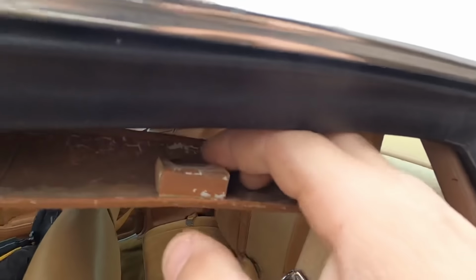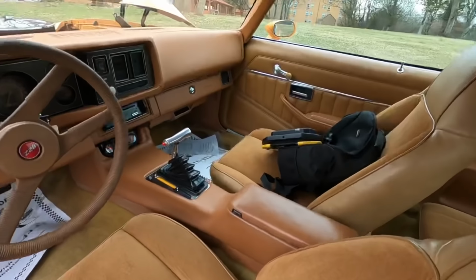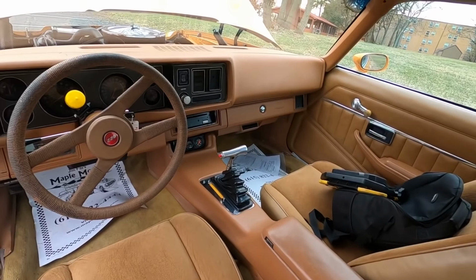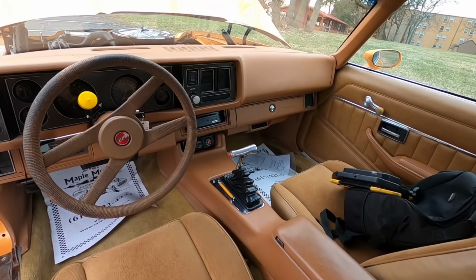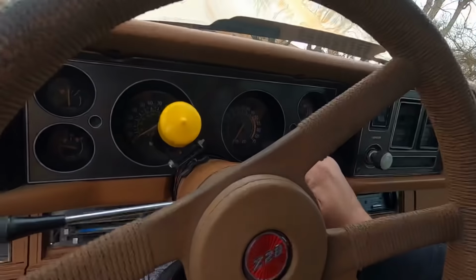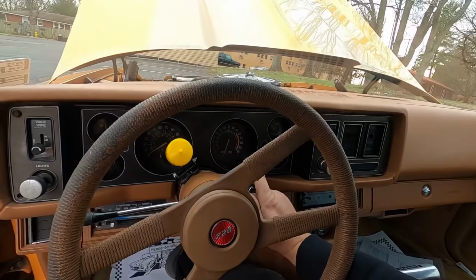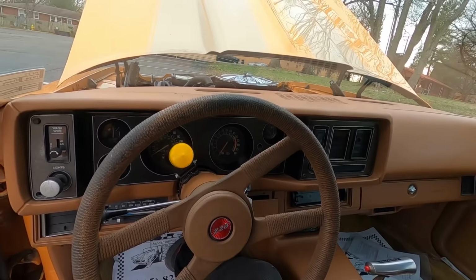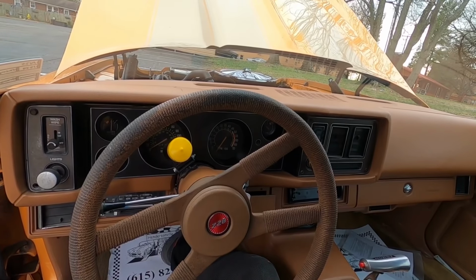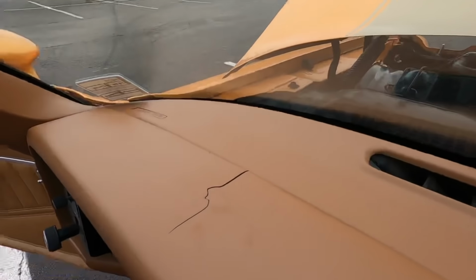Looks like the clip is up there. I could probably pop that back in. Oh, I see the other side's messed up on it. That's why it's hanging. Console in this one, dash, everything seems to be in working order other than the speedo. And you've got aftermarket gauges down here, so we'll start her up. A few little cracks in the dash there, up top.